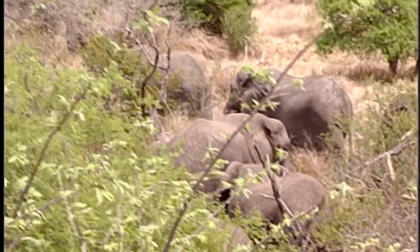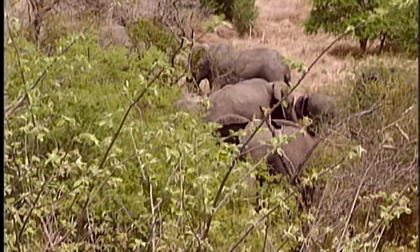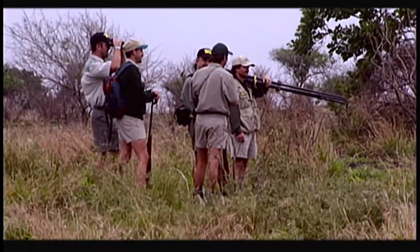So this is a herd of female elephants, right? Females and calves, and young bulls. What do you call a group of elephants? Well, this is a breeding herd. A breeding herd, okay.